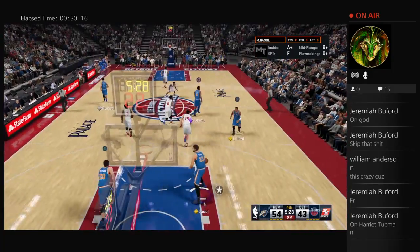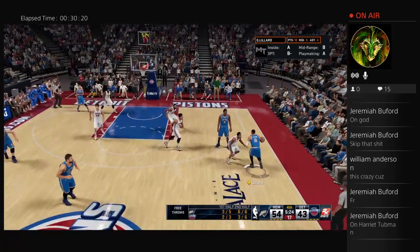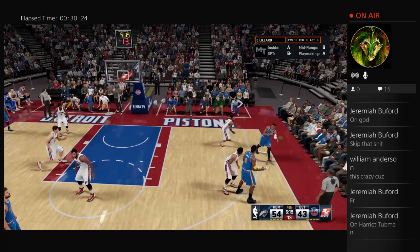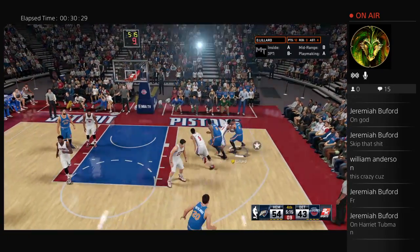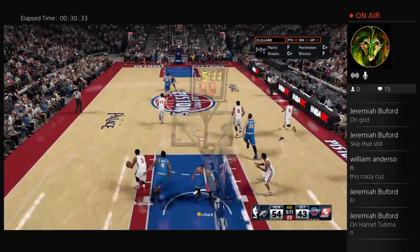Detroit making a switch here. Ilyasova is checked in. They haven't lost their aggressiveness here in the second, despite being down. Another good job of just getting to the free throw line. Lillard, the shot is off, and it's Detroit the other way.